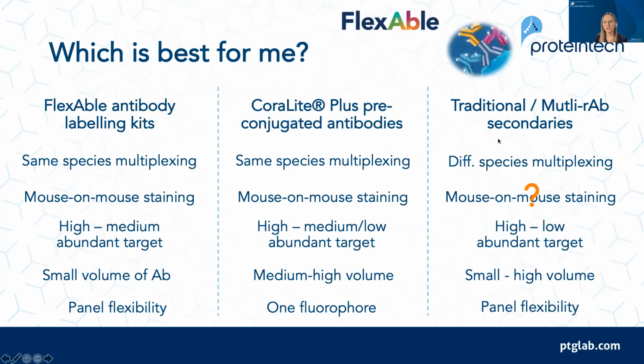And I've just included a cheat sheet here, lastly, to talk about the different types of antibodies that are available to you and which is best for you. So our flexible labeling kits are really good for same species multiplexing, same for our CoraLite pre-conjugated antibodies. But in terms of the traditional multi-Rab secondaries, you have to use different species multiplexing here, but that's not to discount them at all. If you're looking at mouse-on-mouse staining, then directly flexible or CoraLite pre-conjugated are really excellent for that. Secondary antibodies can have issues. That's why I've put the question mark.